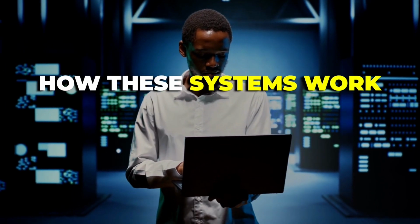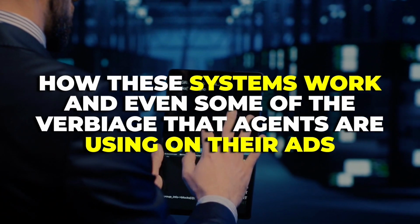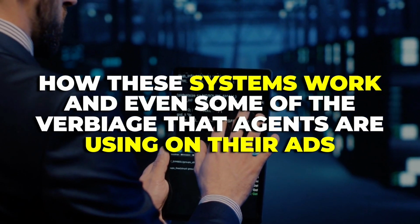Allow me to walk you through exactly how these systems work and even some of the verbiage that agents are using on their ads. And guys, just a bit of transparency. Due to the proprietary nature of our remote final expense sales platform, I won't be able to get into the specifics of what our ads look like or the verbiage attached to both the ads and the landing page. But I can describe pretty much what we're seeing others doing that seems to be working.